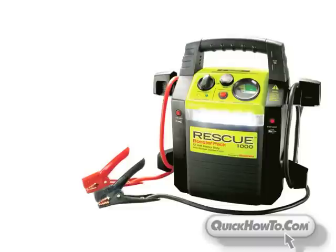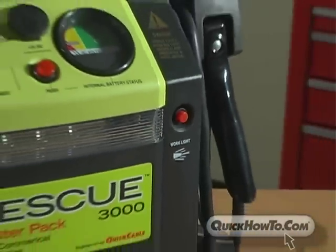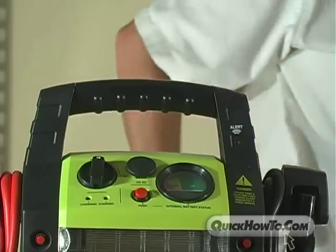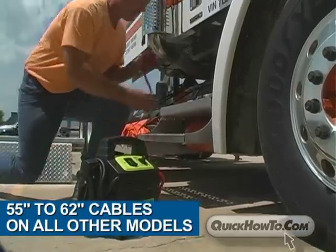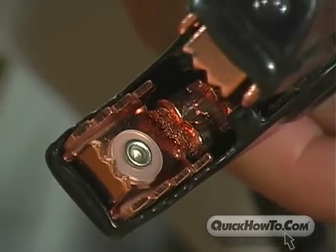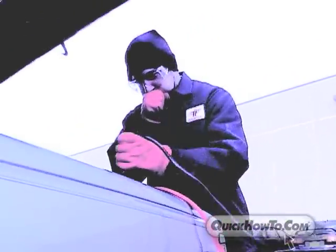There are 8 distinct models with different features to choose from, but the Rescue design team ensured that each booster pack comes with plenty of standard features. Every Rescue booster pack is heavy-duty constructed with a rugged plastic case, a rubber safety grip handle, and comes equipped with the longest cables in the industry, starting at 27 inches for the automotive unit and 62 inches for some heavy truck models. Additionally, all Rescue booster packs are made using 100% copper welding type cables, not aluminum, giving them superior conductivity and flexibility, even in sub-zero temperatures.